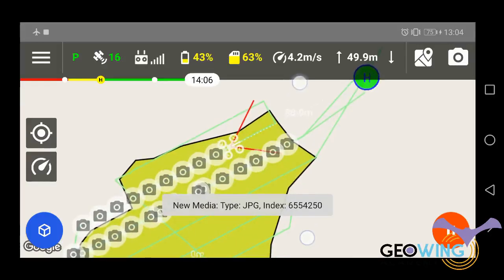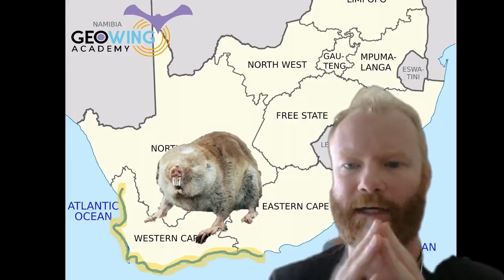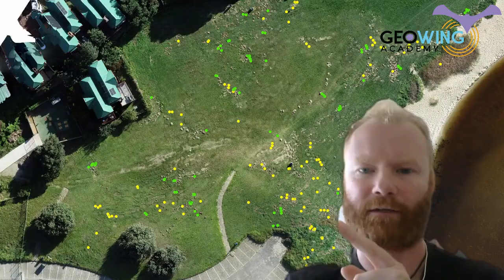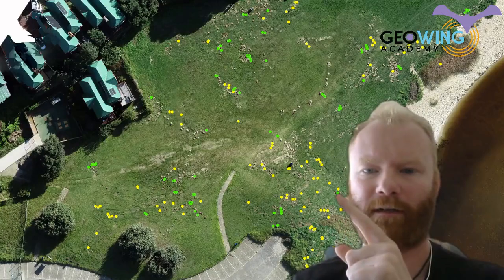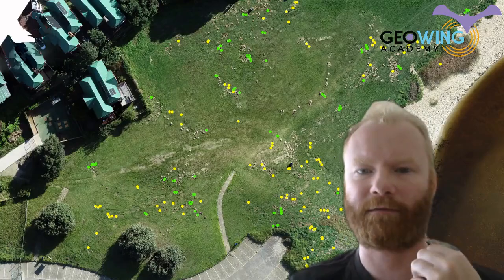By using drones, we can actually map their activities over periods of time. The yellow dots here represent activity during a 1 week period during 2024. And the green dots represent activity during a week during 2025.